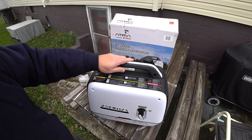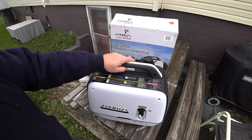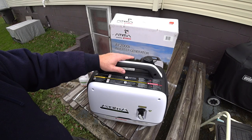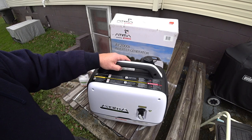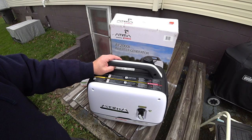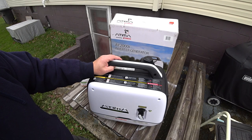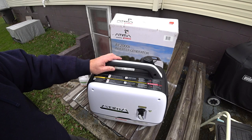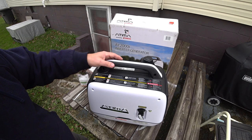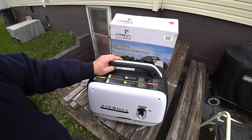Because you have run wattage, you have starting wattage. This thing is set up to where it will start at 2,000 watts just to get whatever it is you've got connected started, like a circular saw or an air compressor, something like that. But once that has started, it will only let you run up to 1,600 watts. So ideally, if you go half a load, it should be 800 watts, half a running load. But we're going to find out today by putting a load on it, making a draw on this and seeing when it runs out of gas. We'll put a timer on it.